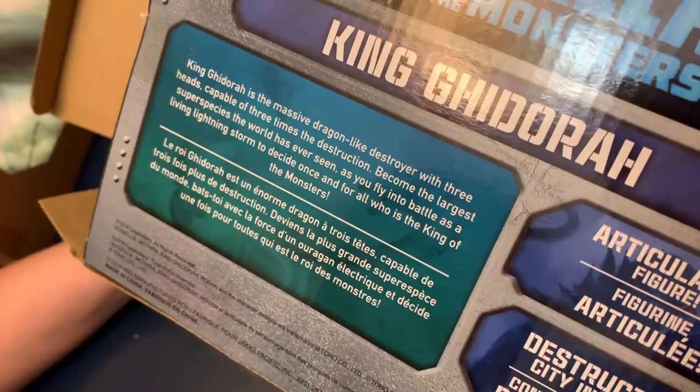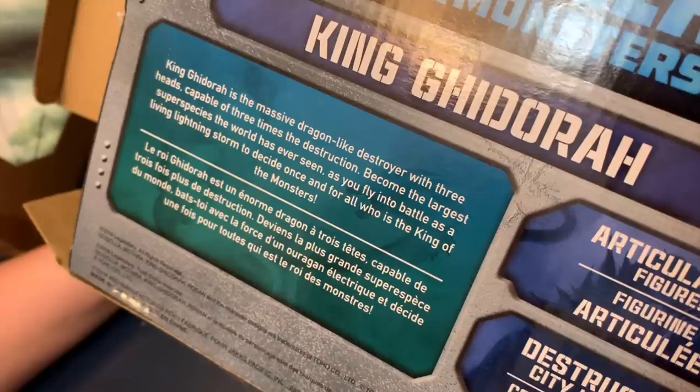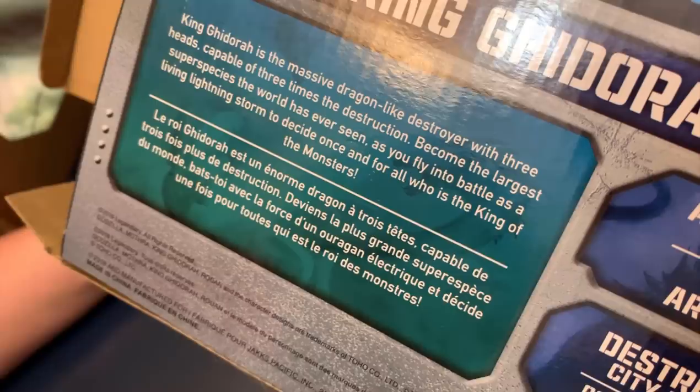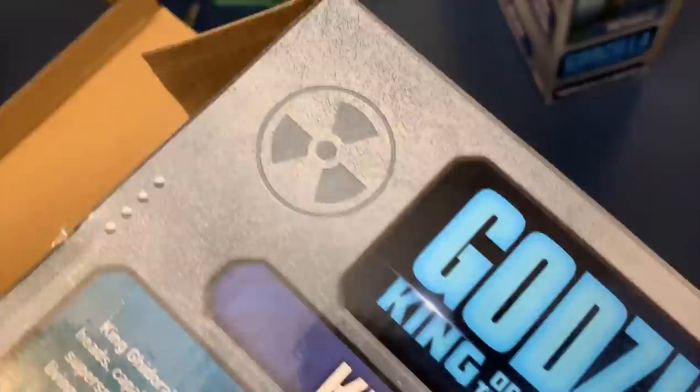King Ghidorah is the massive dragon-like destroyer with three heads, capable of three times the destruction. Whoever wrote that? Three times? Just fire that person. Triple. Become the largest super species the world has ever seen as you fly into battle as a living lightning storm to decide once and for all who is king of the monsters. Except, you know, it's going to be Godzilla, because it's called Godzilla, King of the Monsters.